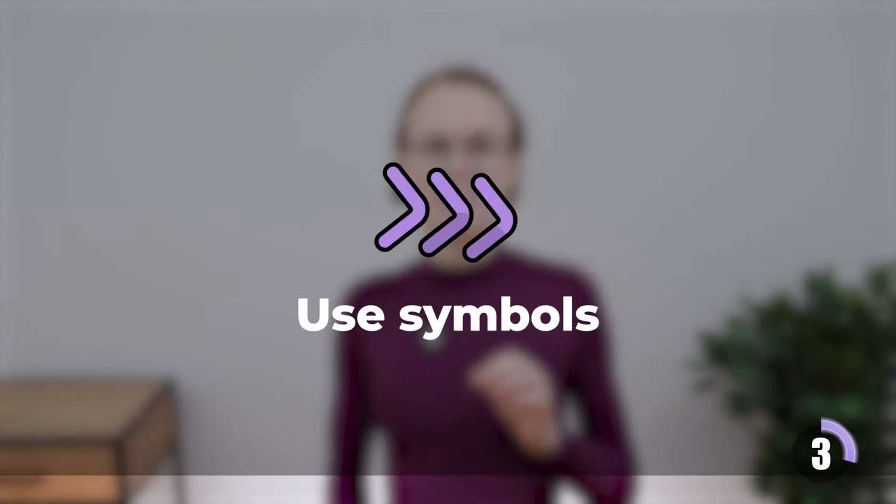Tip number 3 is about how to speed up your note-taking. Speed is crucial as it ensures you don't lose track of what's going on in the recording. You must focus on the listening, not the writing. To take notes fast, use symbols. It doesn't matter what symbols you use. You just need to be able to understand what you mean.